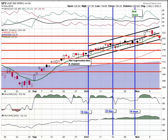So what we have, though, right now is a pullback in a strong bull under bull quiet conditions, which is very favorable to re-enter upon strength. So that would be our strategy going forward. But we're aware of the signposts that indicate this is more than just a normal pullback, and that would be first a violation of 116, and then of about 112. That would be an indication of significant change in market posture.